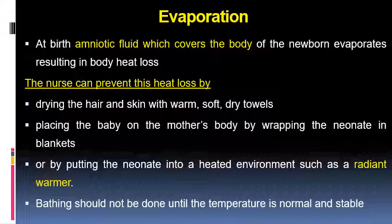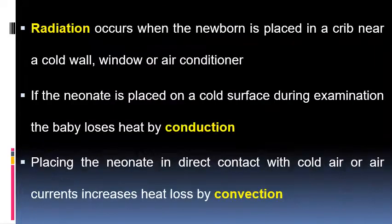Bathing should not be done until the temperature is normal and stable. If we do all these processes, we can save the baby from the evaporation process. And how radiation occurs: when the newborn is placed in a crib near a cold wall, window, or air conditioner, heat will be lost. That process is called radiation.